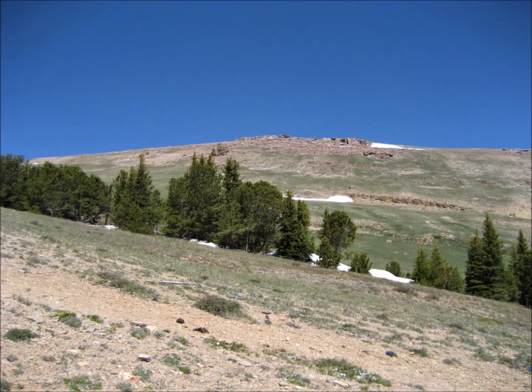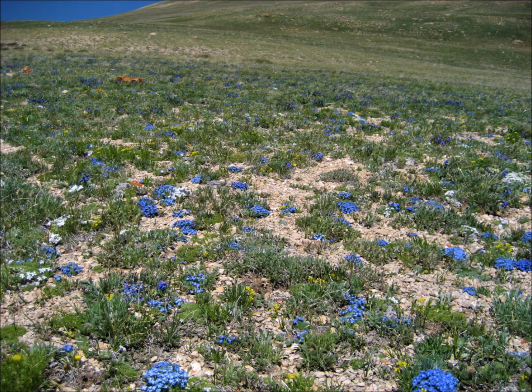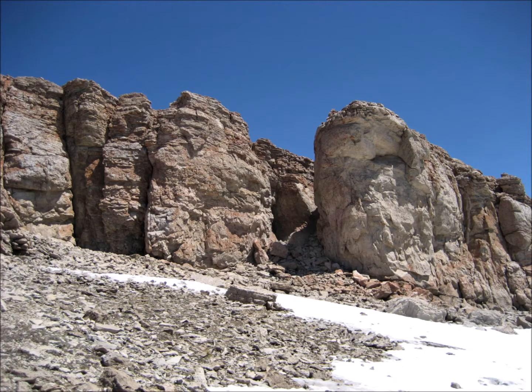And then there are fewer and fewer trees as you get up near the top, and then it becomes very bare, but some beautiful wildflowers up near the summit. There are just a few little rocky areas like this, but you don't have to go anywhere near those in order to reach the top.